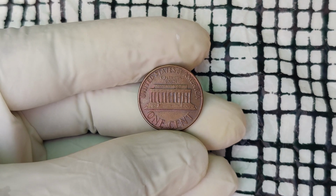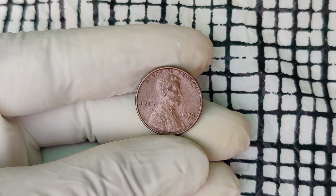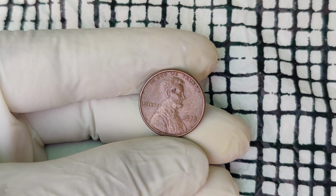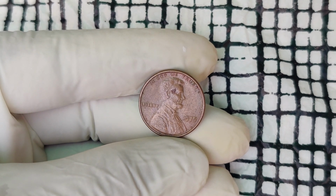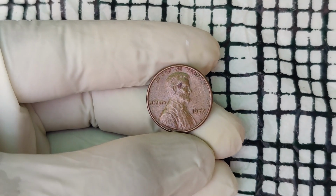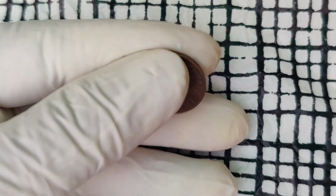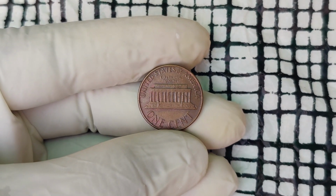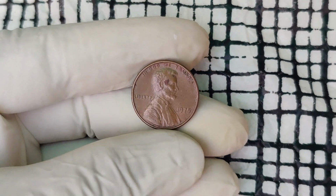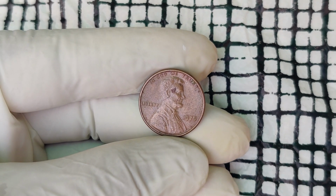Well, rumors have been circulating for years about a rare minting error involving the 1975 penny. Although the exact details remain elusive, collectors and numismatists believe that one or more of these pennies were struck on the wrong planchet, possibly a bronze planchet intended for a different coin. A minting error occurs when something goes wrong during the production process at the mint. These errors can result in coins being struck on the wrong metal, struck twice, or even having off-center designs.